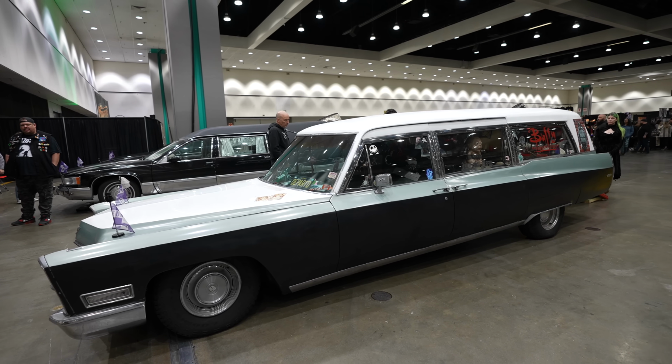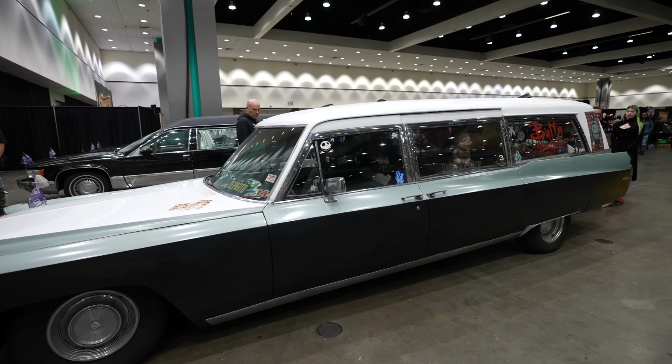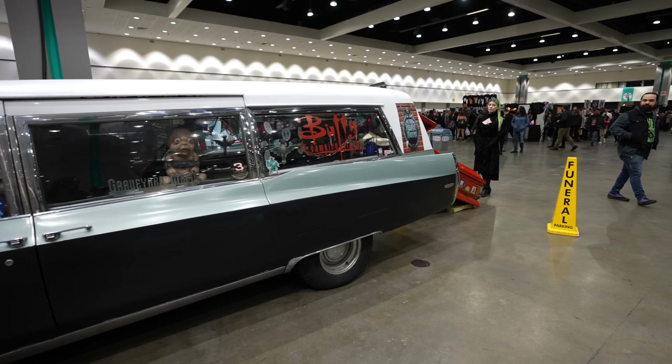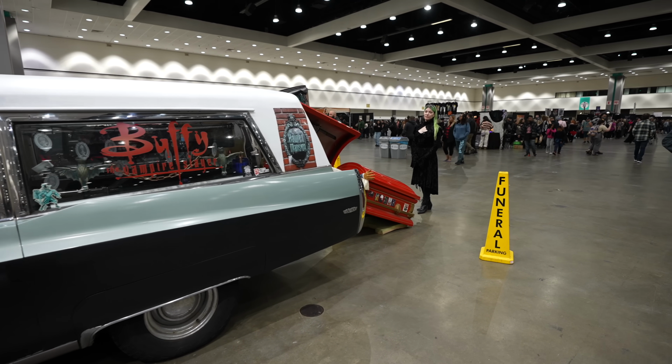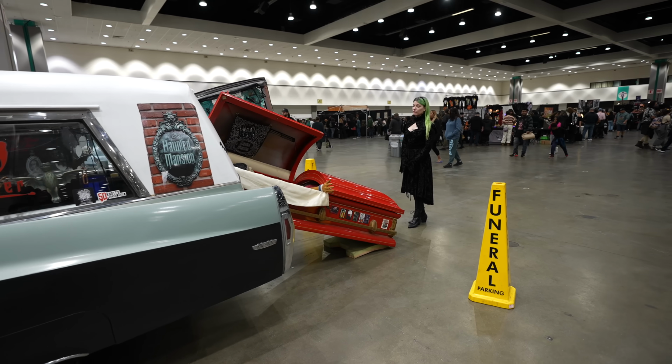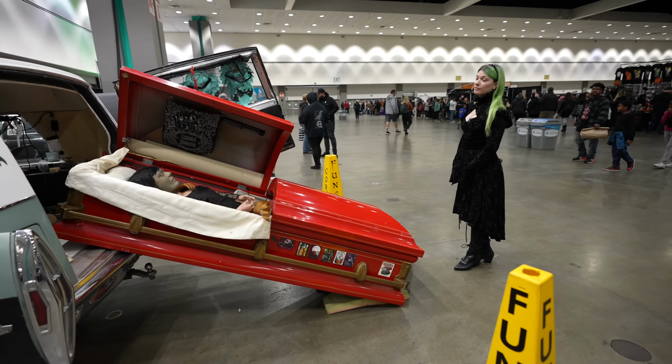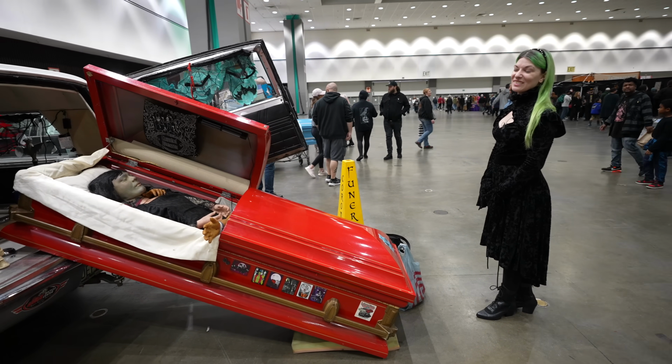Well, it looks like we come across a few different hearses here that also come with their very own coffins. Now, Jessica's in the back by the funeral signs because, well, we used to have a coffin. Back whenever we lived in Savannah, Georgia, we had a coffin. We used it as a coffin table.